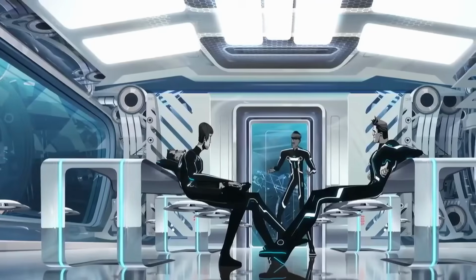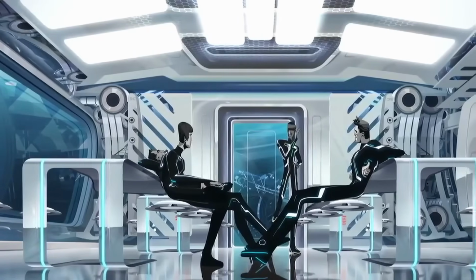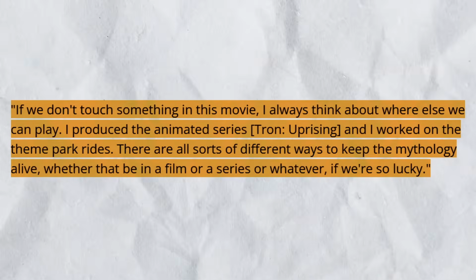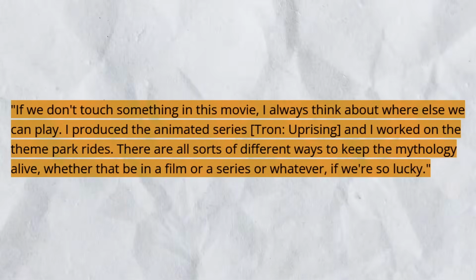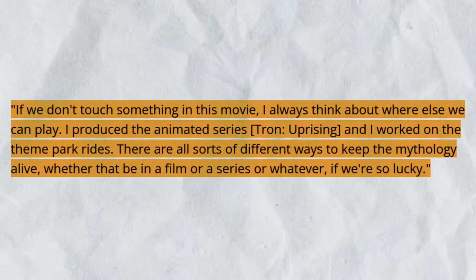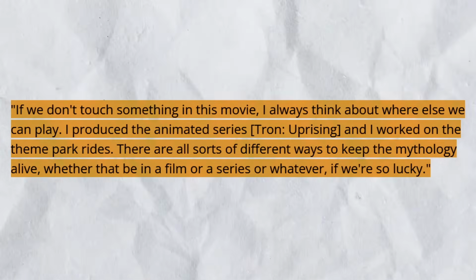Now as for a comment from Justin Springer, it has to do with Tron Uprising, and I know this is a huge surprise that the show is even getting mentioned, and it was only referenced, but the fact that it even got brought up proves that the show isn't totally dead. He stated, quote, "If we don't touch something in this movie, I always think about where else we can play. I produced the animated series Tron Uprising, and I worked on the theme park rides. There are all sorts of ways to keep the mythology alive, whether that be in a film or a series or whatever, if we're so lucky."